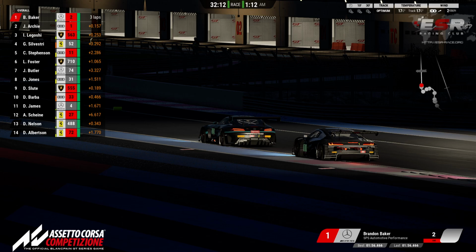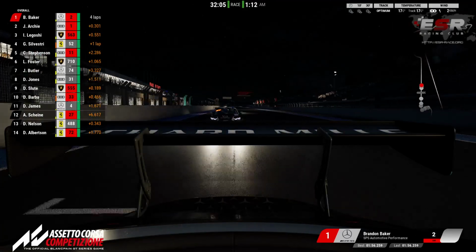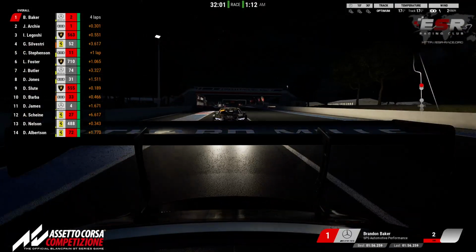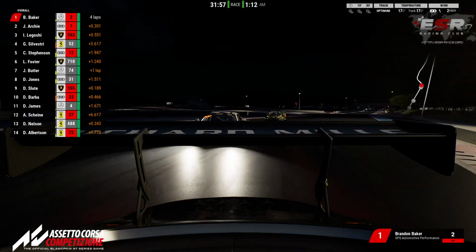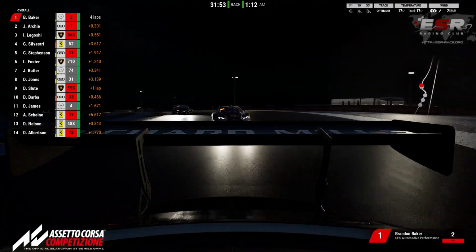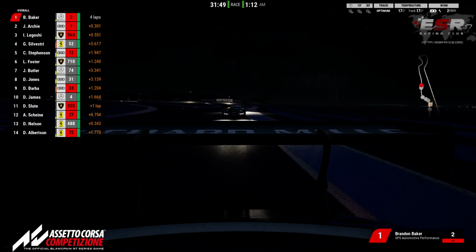Ooh. Oh, Sloot dives under Jones and spins. Looks like he might take Barba with him. Nope, just kidding. Just Sloot. David Sloot spins in the last corner and is now back with Nelson and Archie. Or no, Archie, Shine.